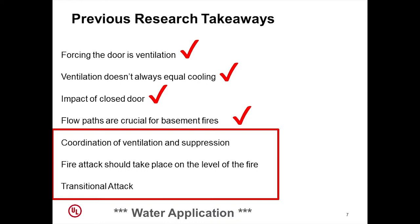It boils down to water application. We as UL have never done a study focused specifically on suppression. We've always done studies on ventilation, on structural collapse, on building construction, material flammability, but never anything looking at water application. And the water application that we have done is just because we need to put the fires out. So if we're studying ventilation, we light a fire, we need to put the fire out.